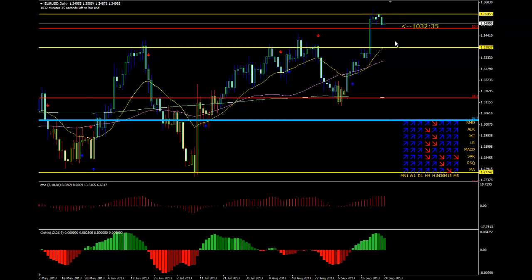Okay, let's have a look and see what's up for today in regards to the four majors using the FX8 Ultimate template. Starting with the Euro against US dollar daily, let's see what's been happening. Last week after the FOMC statement meetings, we had a huge move to the upside, pretty much taking out this major resistance level here on the Euro against US dollar on our daily.